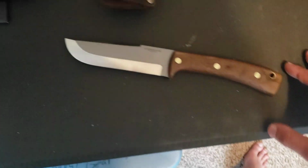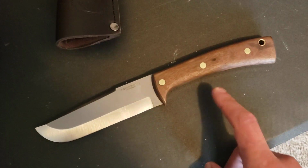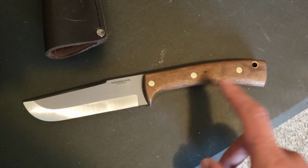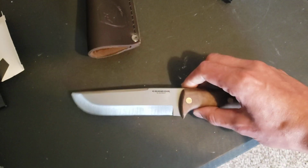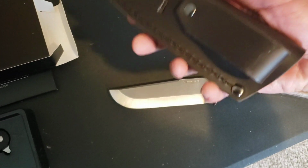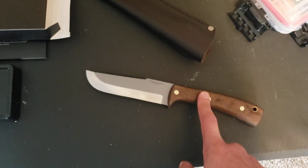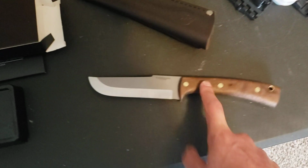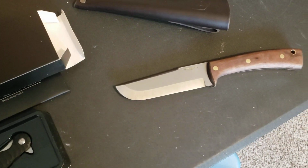But here's a couple of items for October. But this is the knife. This is the main item for the prep box or mystery box. Very beefy, very tough knife. Condor has a leather belt sheath with it. They always make very nice things that are very good quality for a reasonable price.